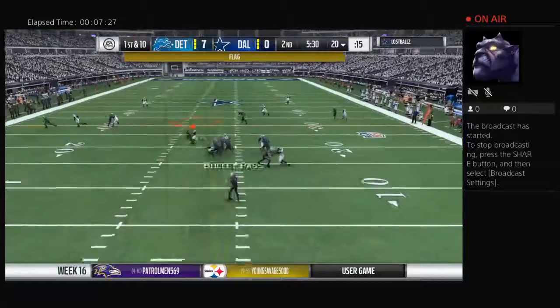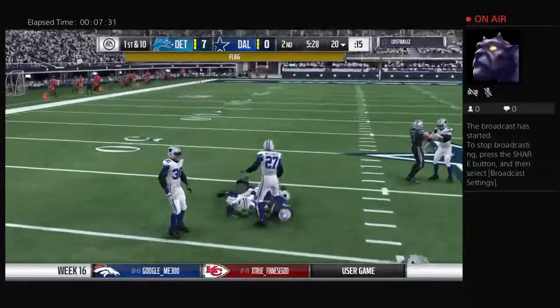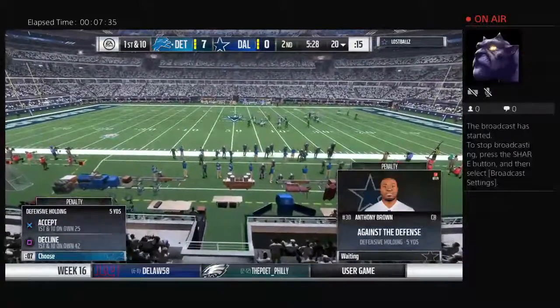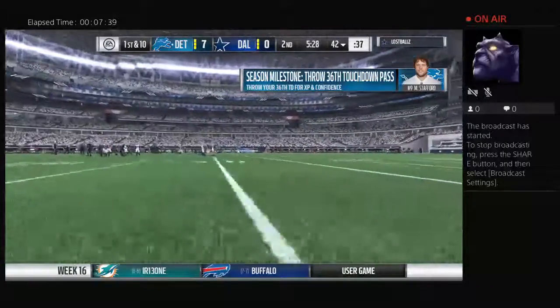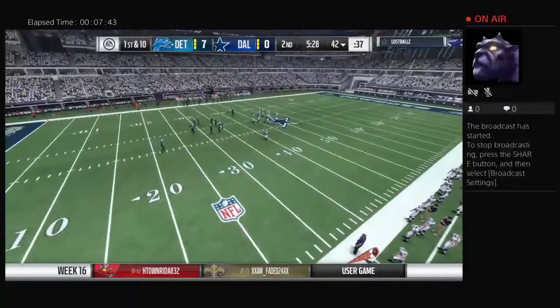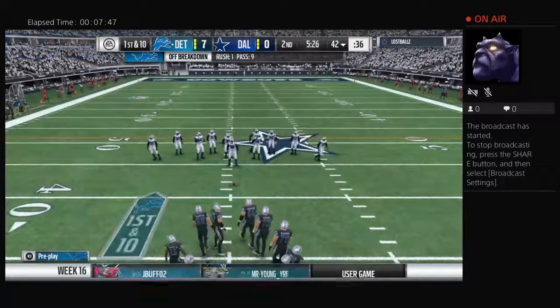Throwing is Stafford. The completion good. This is Eric Ebron. And he's brought down after a good gain. And after a nice gain, they don't need the penalty. They'll decline it, take the ball where the play resulted. So the offense has it 1st and 10.